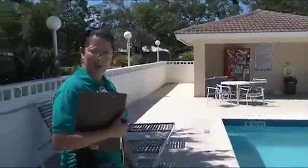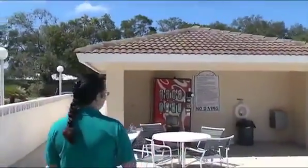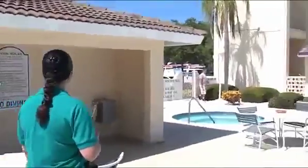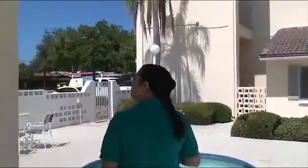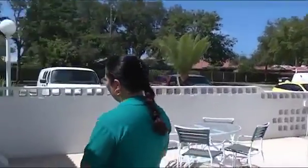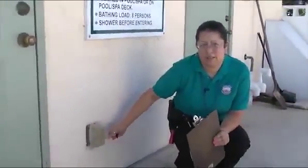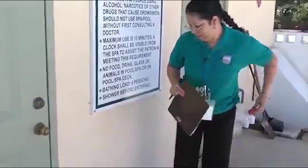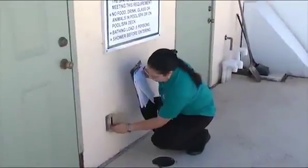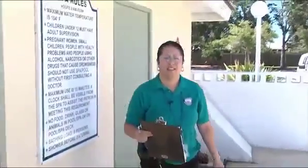We're just going to take a walk around the pool and see if we see any outlets. And as you can see, there's one here. It's got the cover and it's GFCI protected. You can see the buttons. Let me get my tester. And that's working fine. And as far as now, well, the unit has passed inspection.